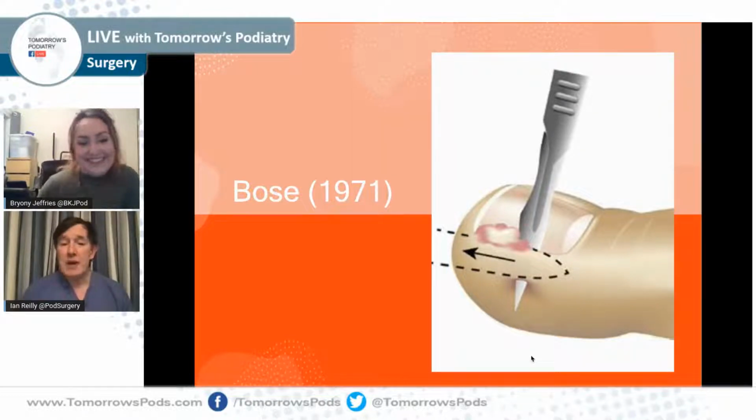So doing the research, one of my colleagues, who after hours is also my wife, is doing her master's on incisional nail techniques, and she's really looked at a lot of the details. So these are some of the papers that she's been finding, and we've been talking about this for the last 9 months. She's been doing a dissertation. So this is one of Andrea's finds. In 1971, Bose was saying, do you know what? You can actually just cut the tissue away, which effectively is what I did in some of those earlier pictures.